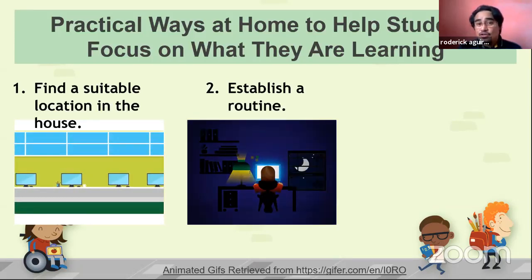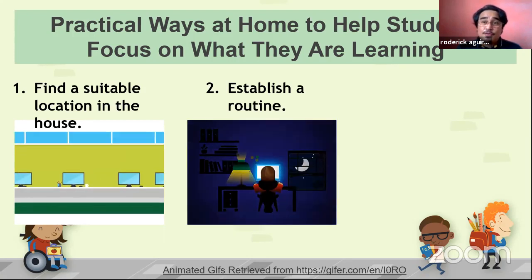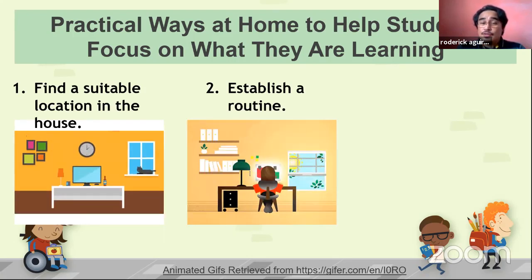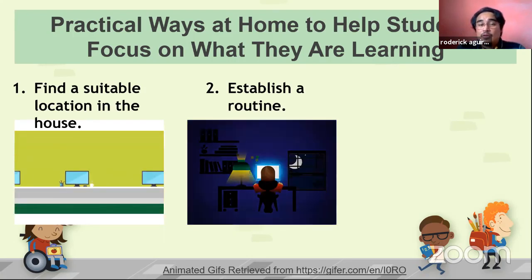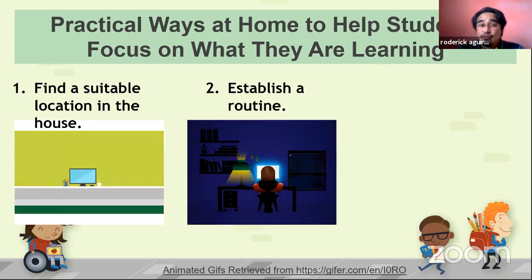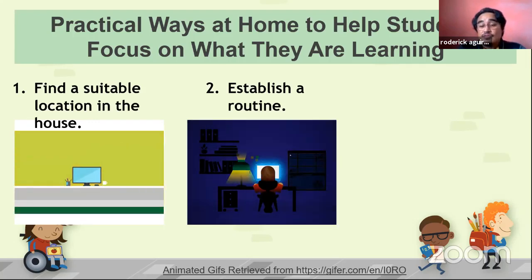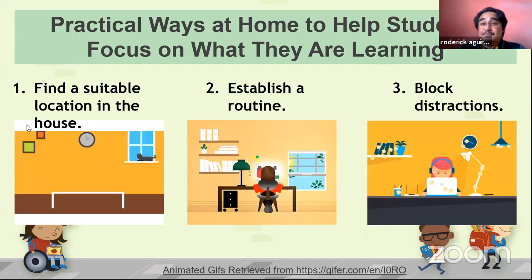So I already have a session on this. I call it developing positive discipline through home scheduling. So you may want to again review my session on this in the first week. These two suggestions I'm giving you right now, I already thoroughly discussed in the first week of July. The third suggestion I can give is block.